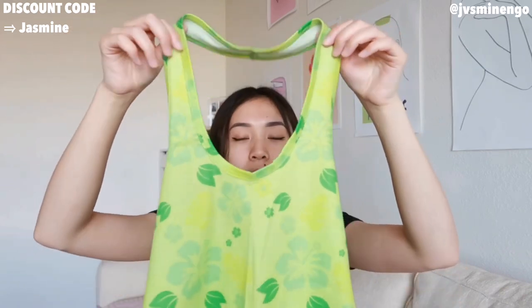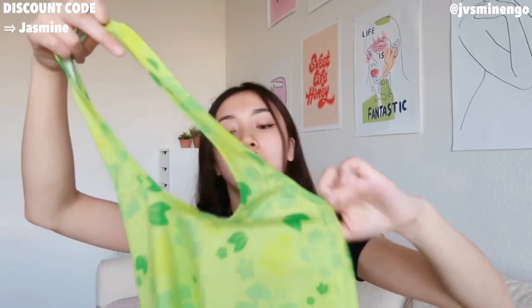And then the next piece that I got in this haul is so trendy. You guys know the hibiscus print has been so popular. So I got this really cute green top, another green item. And this is definitely not my last green item. I love green.